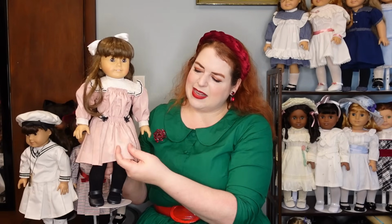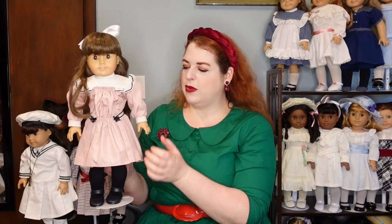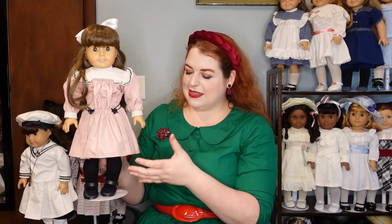This is kind of, I think, meant to be like a dupioni or a shantung, which they probably would not have used in this era. We've got our lace at the cuffs. I mean, it's honestly perfect. This is exactly what a girl would have worn in this era, and I love it.